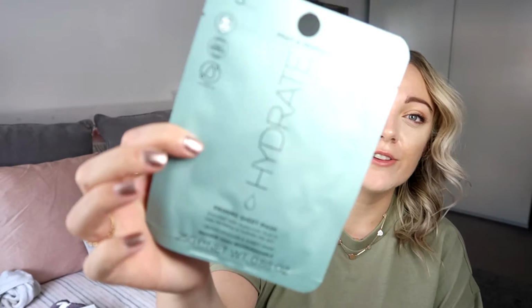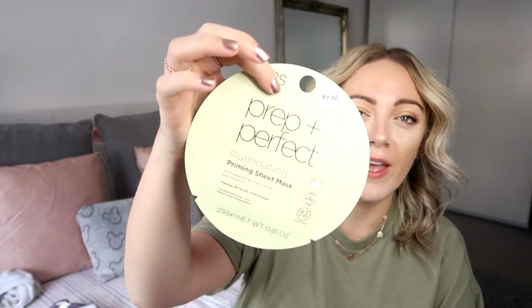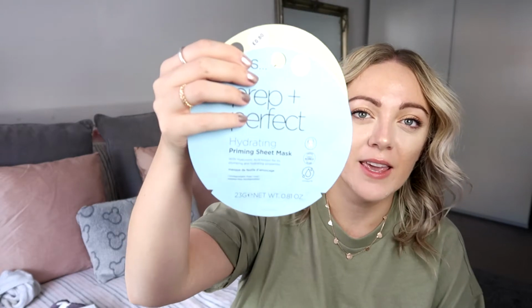I have the Hydrate mask from Primark, which is just a sheet mask, and then I also have the Prep and Perfect ones. This is the illuminating, and then I also have the hydrating here, and then I have two of these ones that have a pattern on them, and this is the vitamin E plumping mask, and then this is another plumping mask as well.